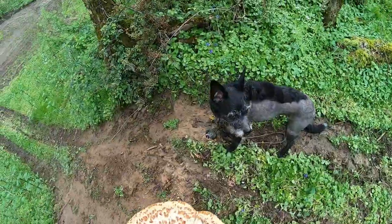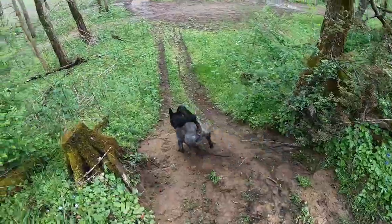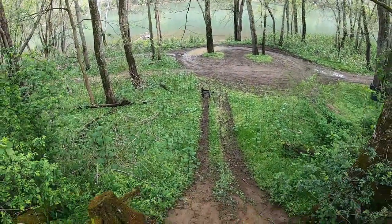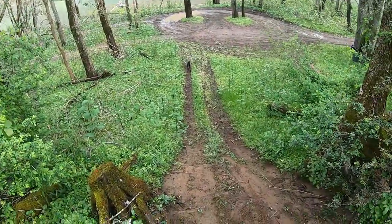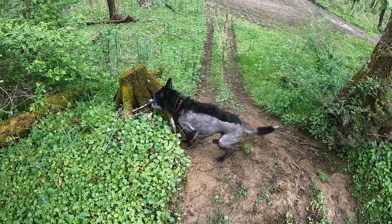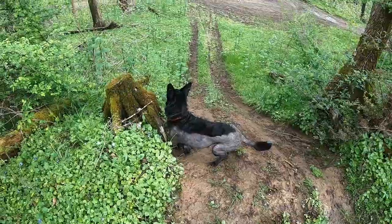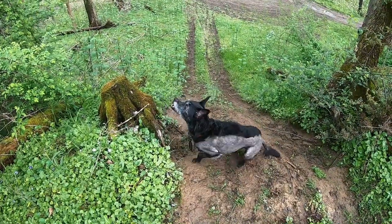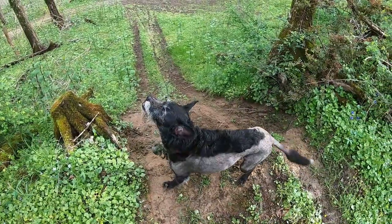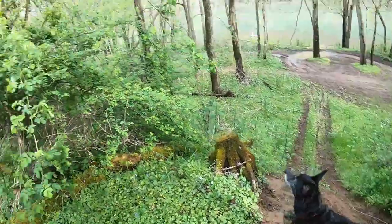Hey, what's in there? What's in there? Go! Hey, come back here. Come here. Come see me. Come on, old woman. What's in there? All right. That's enough. Good girl.